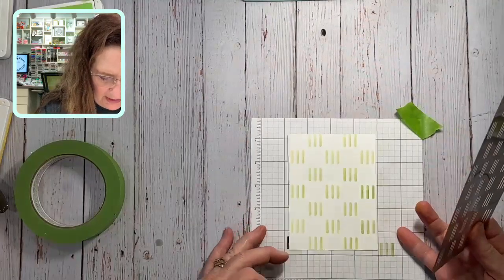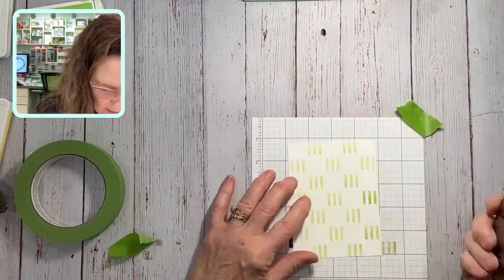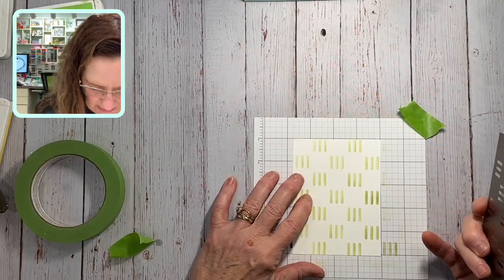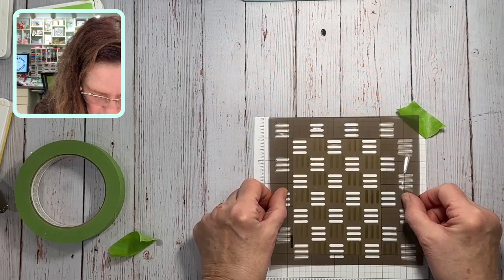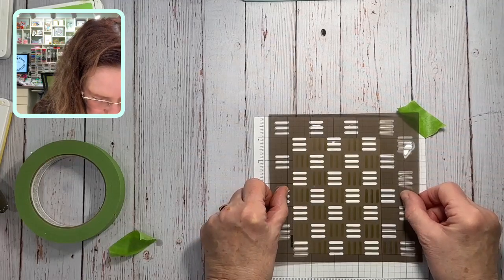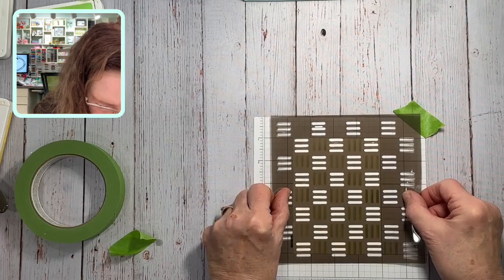So now I'm going to take this mask and I'm going to turn my mask 90 degrees, keeping this still in that same spot. And I'm going to see what I'm doing here. I'm putting the lines between. I'm kind of making a checkerboard.